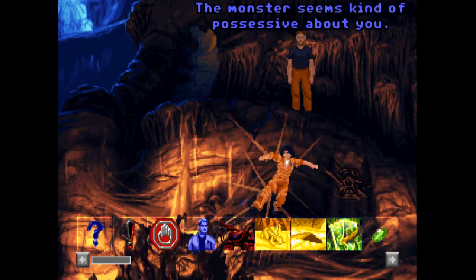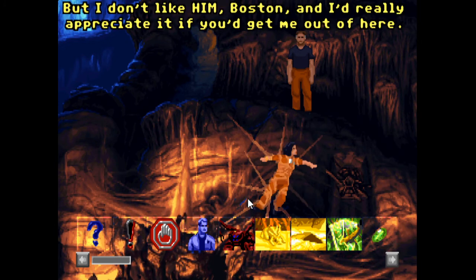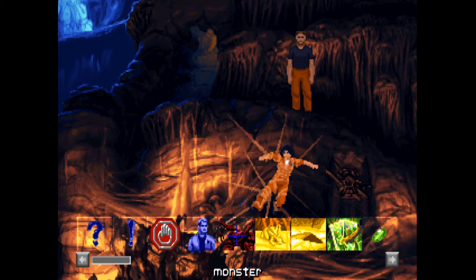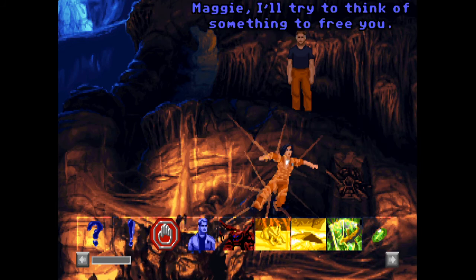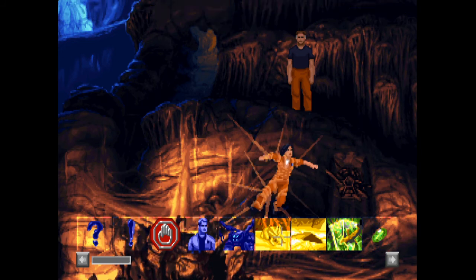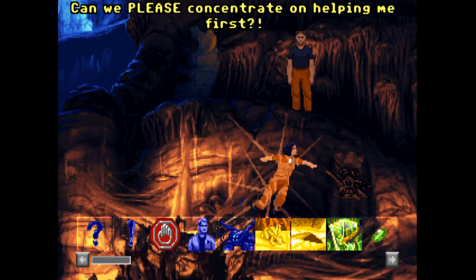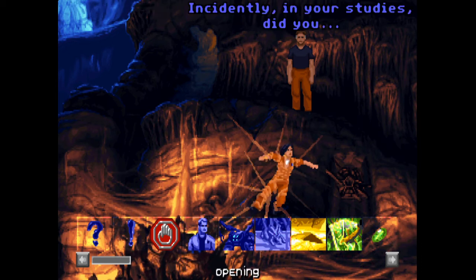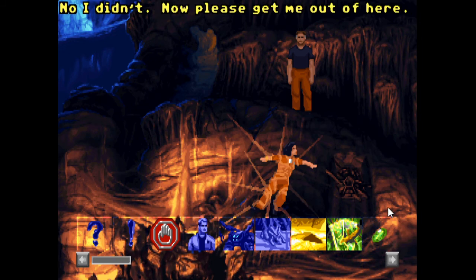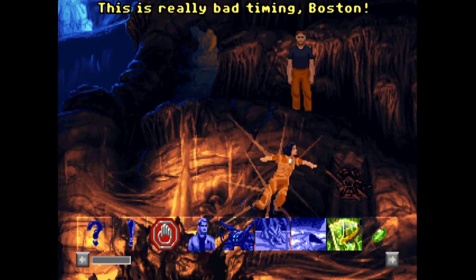Okay. The monster seems kind of possessive. She's talking at least. Yeah, he definitely likes me. But I don't like him, Boston, and I'd really appreciate it if you get me out of here. Okay. Maggie, I'll try to think of something to free you. Don't take too long. I think that thing likes me. Oh, is it that kind of thing going on? I thought of something and I may need your help. Can we please concentrate on helping me first? Incidentally, in your studies, did you... No, I didn't. Now please, get me out of here. Maggie, about the library. This is really bad timing, Boston.